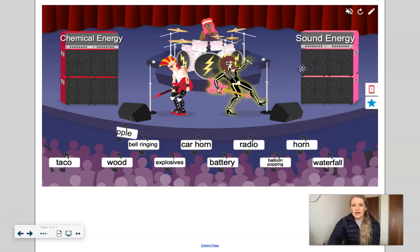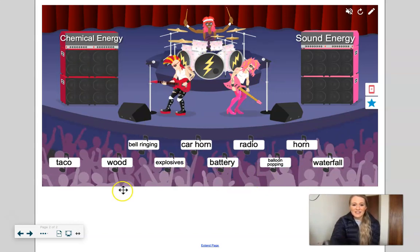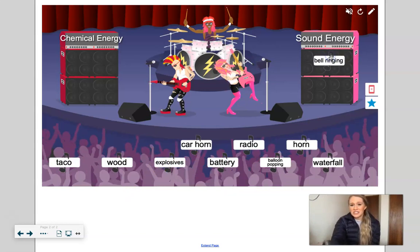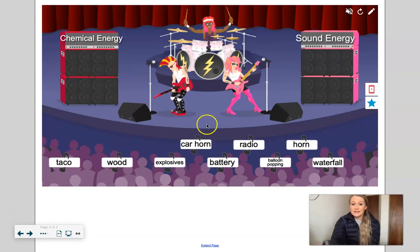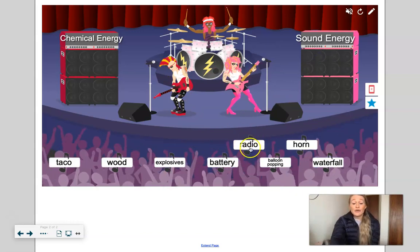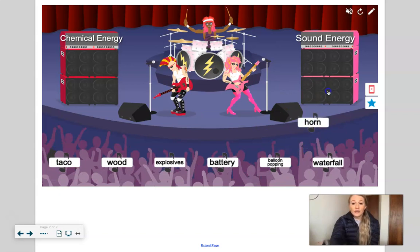Let me show you what would happen if I say sound. Oh my goodness, what happens? But if I say chemical, yes, please. And the audience goes wild. A bell ringing. Okay, bell ringing. Sound energy. Yes, it is. A car horn. Maybe some of you say it's chemical. No. Don't you just love the animations? A car horn would be sound energy. Good. Radio. Sound energy. A horn. Sound energy.